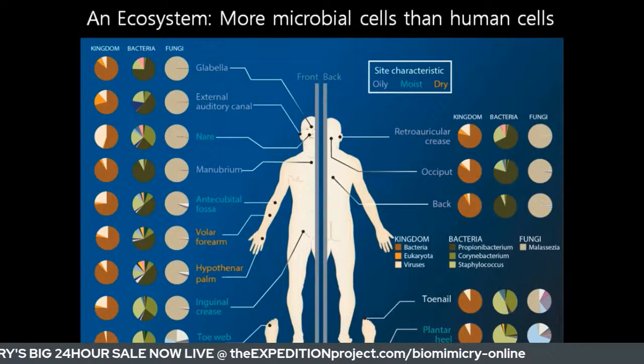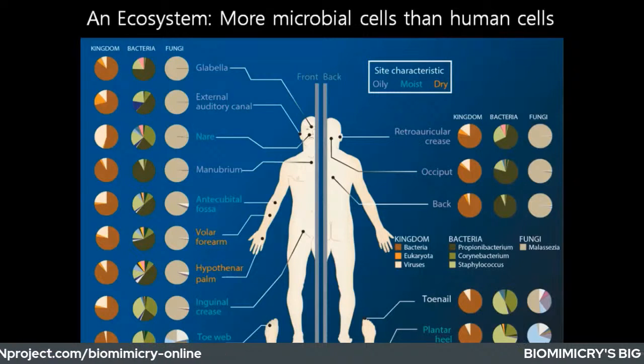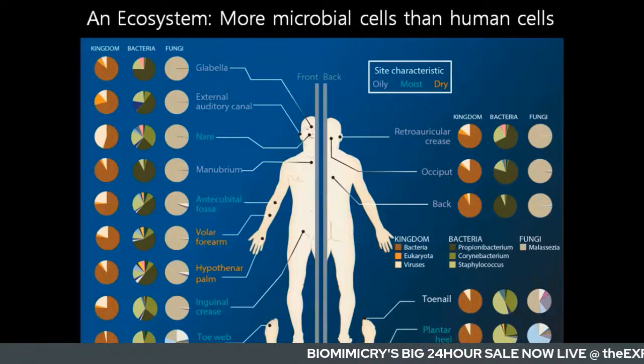We couldn't survive, we couldn't exist as a species or as an individual without those microbes. And they thrive within us. And because of us, we're providing their ecosystem. So that's something really to chew on. That takes interdependence to a whole new level.